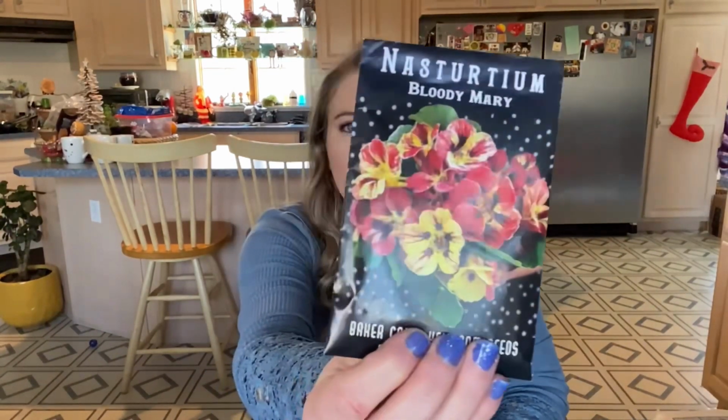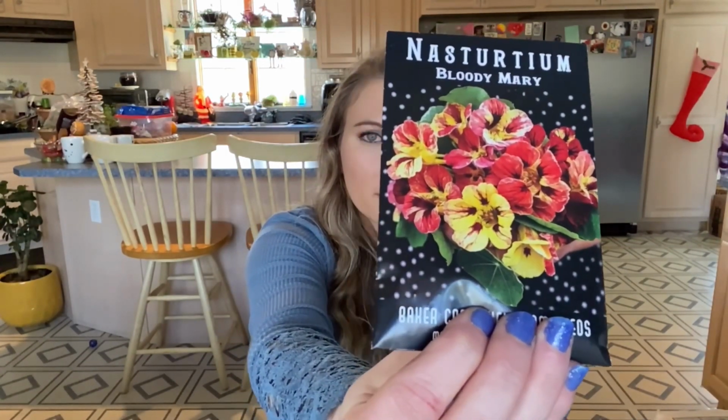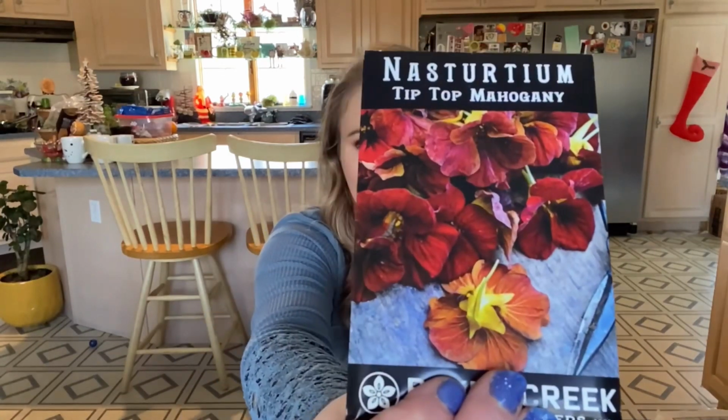I got two different kinds of nasturtiums. I got Bloody Mary, and then I got Tip Top Mahogany, which, oh, isn't that gorgeous?